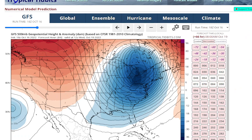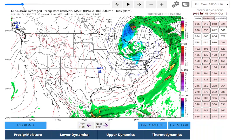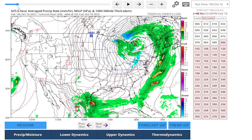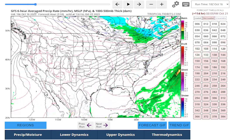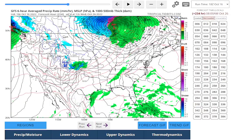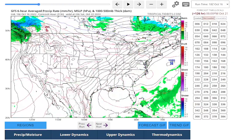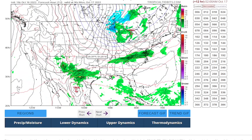So if we look at the surface here on the GFS, you will see that we have that chance of showers tomorrow, but then we have nice fair weather, high pressure built in for the weekend. We'll be dry for the entire week. In fact, the next chance of rain, who knows when that will be? So probably not until toward the end of the month. So tomorrow we'll have the chance of rain, and then that'll be it.